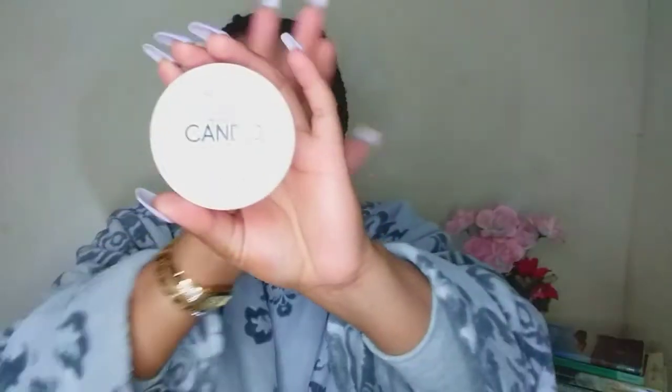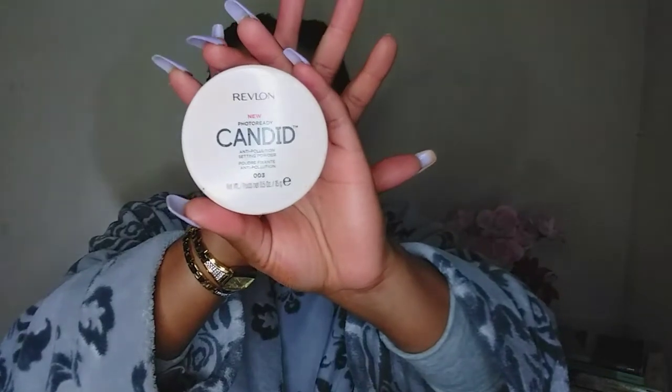Then off to setting it with the baking powder. The product I'm going to be using for this is the Revlon Candid Setting Powder. Using this type of brush, I will apply the setting powder as I go. Look at the ceiling so you can get the product in the creases of your under eye.